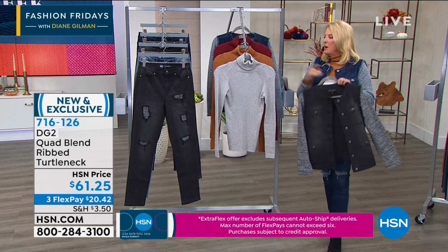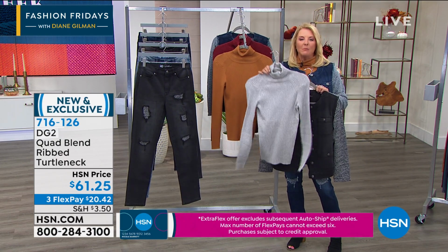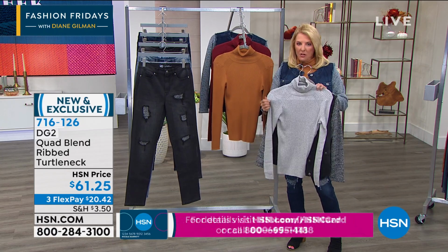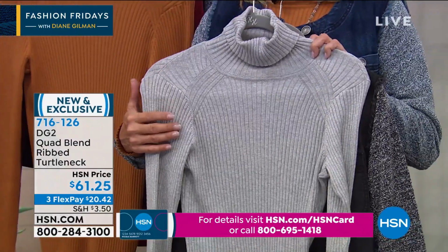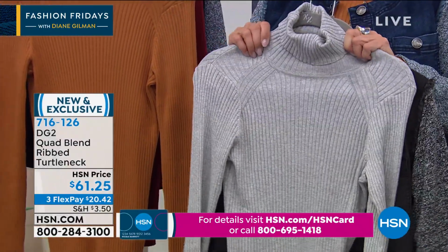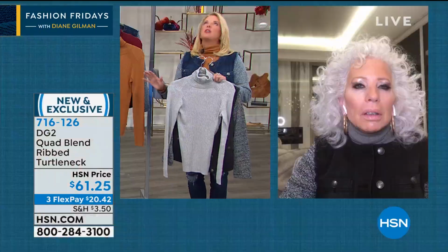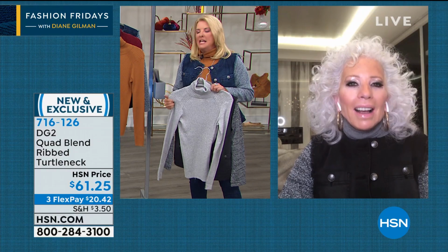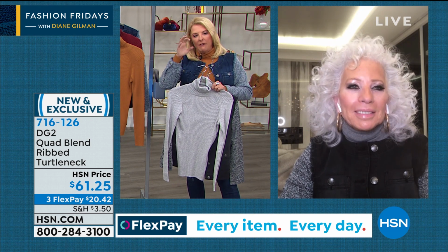All right, we got a couple more things we're going to show you, and I hope you noticed this awesome jacket and how absolutely cute Sonia looked in the quad blend turtleneck. This is brand new today, and really just the perfect turtleneck. I love wearing turtlenecks, but if you get them too thick, it's too bulky, and if they're too thin, they're too sloppy. You really hit the sweet spot.